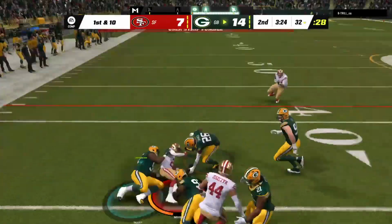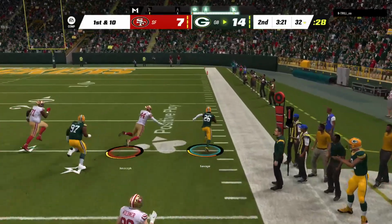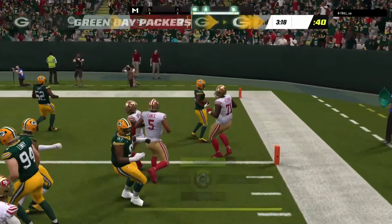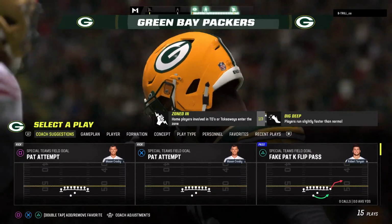And a loose football. And the Packers pick it up. And some room to roam now. And he will bring this one back. A fumble return for a Green Bay touchdown.